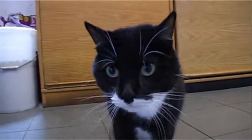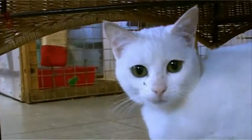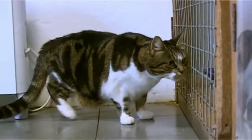We never put a healthy cat to sleep, so if they're not rehomed, we'll just keep them for as long as it needs to be until they are.